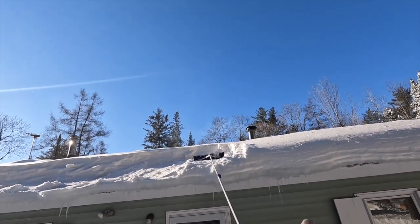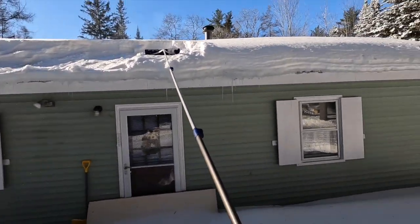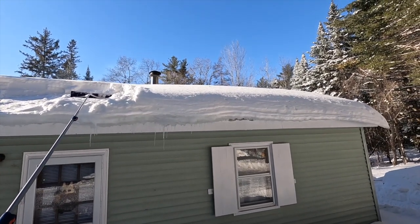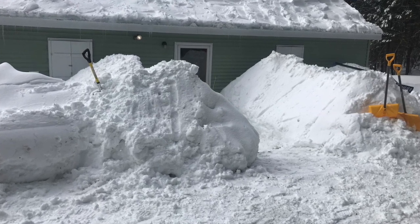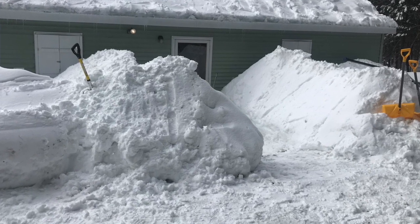When it gets really bad, I'll climb right up to shovel the whole roof. And the snow, it'll go halfway up these shutters or so, halfway up these windows. We shut those shutters so it doesn't break the windows. So those shutters actually serve a purpose, not just for decoration.